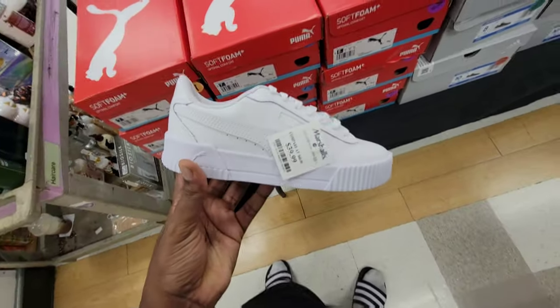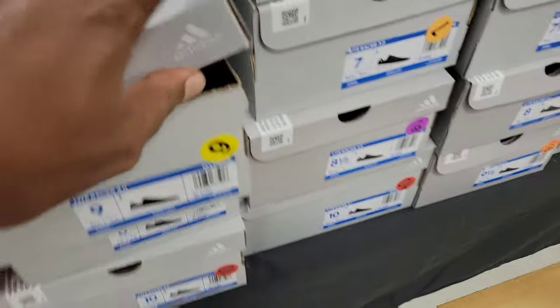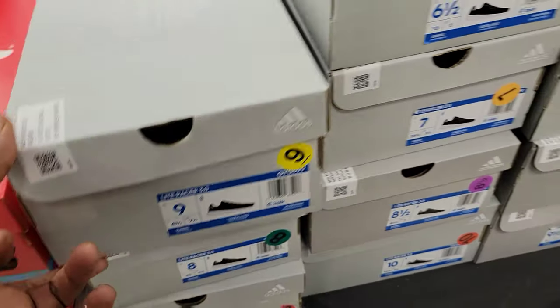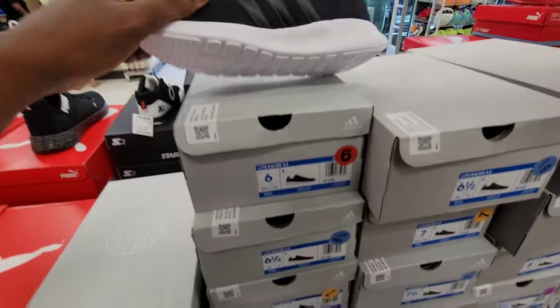These are pretty cool too. $39 on these Puma. We got some Adidas over here too. $39 on those. Light Racer 3. Never really seen these before. Let's look them up and see what's going on.